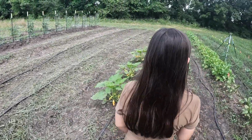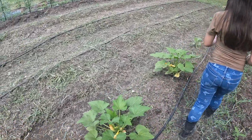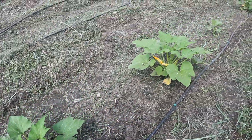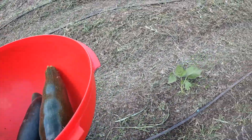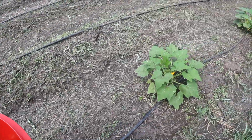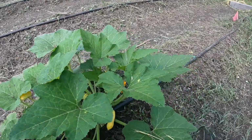Okay. Gotta look around. Gotta check. They're definitely growing good though. We got a lot of squash coming in. That one's suffering. I don't know why. They're definitely growing. Yep. Most of them are, at least. A lot of squash coming in.